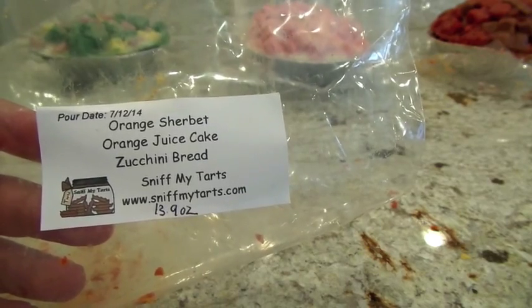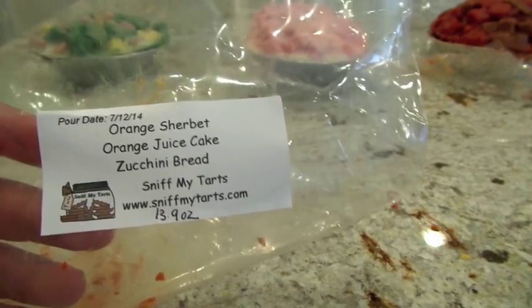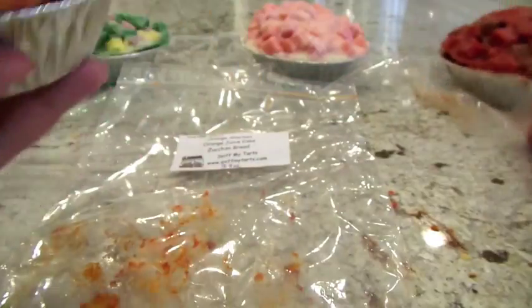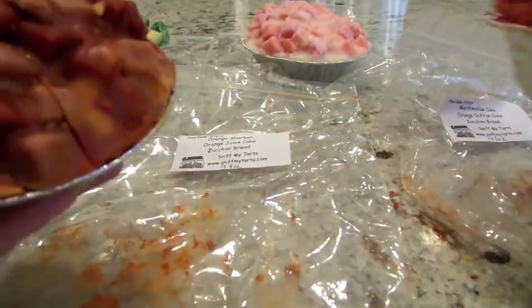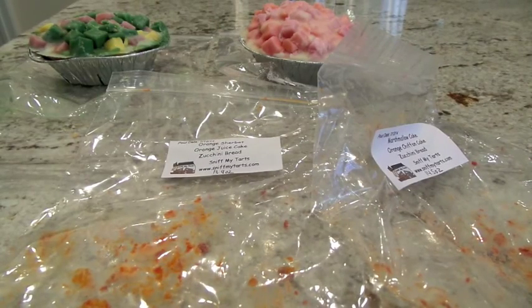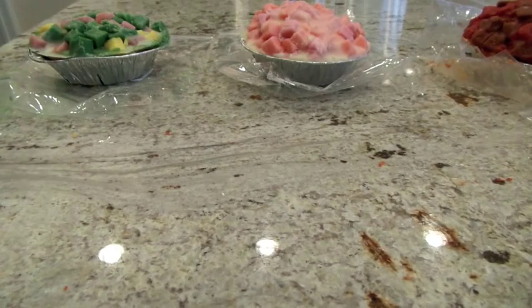You can smell the zucchini bread, but like the other one, it's playing second fiddle to the orange scents in general, but it is a really, really nice scent. So actually, I wonder if I can smell the difference between this one, the first orange scent, and this orange scent. So yeah, definitely more subtle on the orange, definitely more in your face on the orange, both subtle on the zucchini bread. So that's how I would classify those.